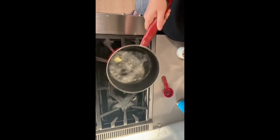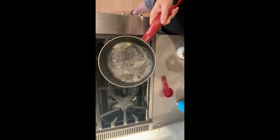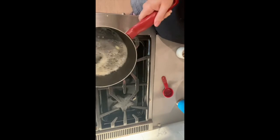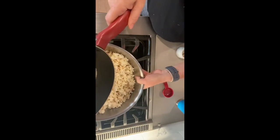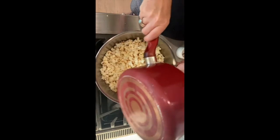So folks, I hope that you enjoyed learning about these little tiny mini pressure cookers, popcorn kernels, and I also truly hope that you will experiment in your home and pop yourself some corn and watch just how this magic happens.